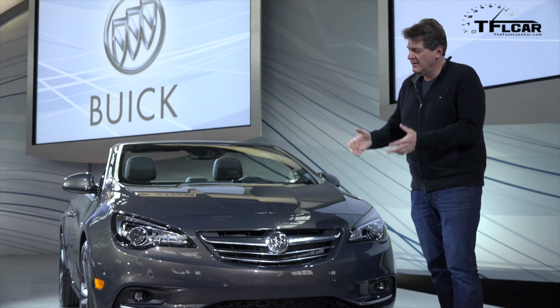The number one selling convertible in America is the Mustang, and it sells just over 13,000 units a year. Will Buick sell that many? You know, hard to say. Buick says they're hoping to sell about 10,000 units when it comes on sale about a year from now.